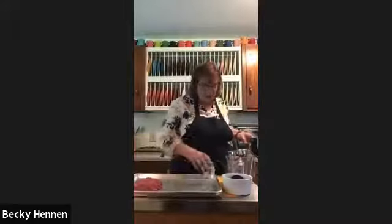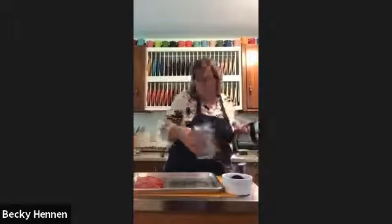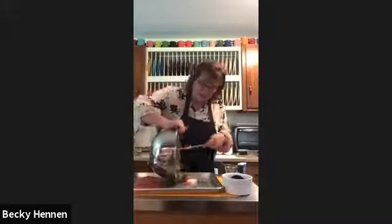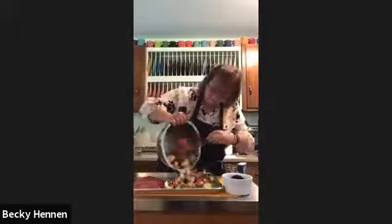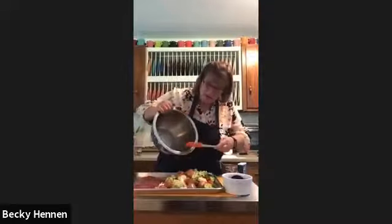Okay, so I have a sheet pan, and if you only have a small cooking sheet, you can do that too. It doesn't have to be this big a pan. It's nice because I can spread the vegetables out and they're not laying on top of one another, which is nice. Okay, so I'm just going to dump those on my pan. Look at that. Wow. Aren't those beautiful?